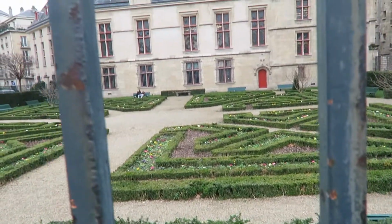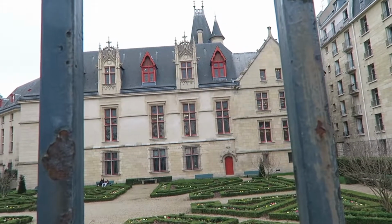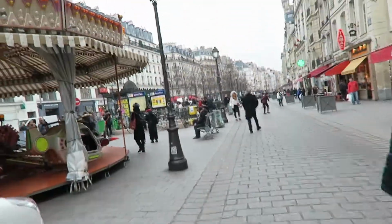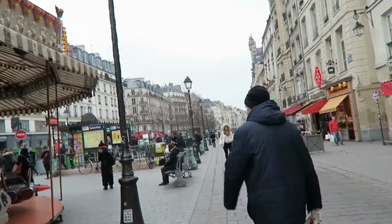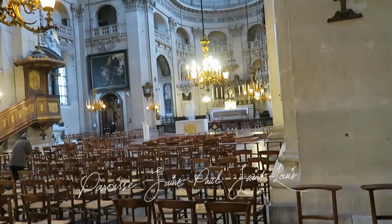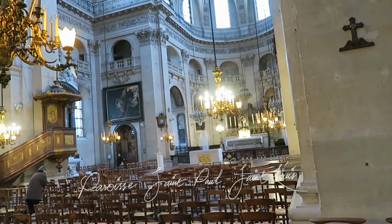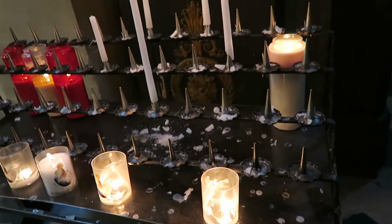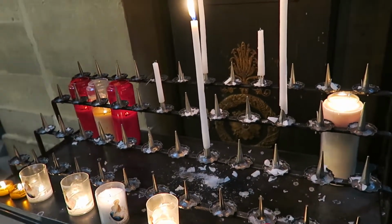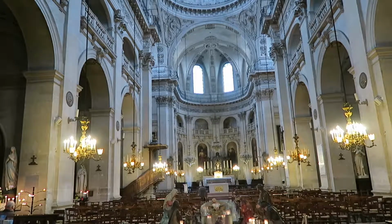This is a nice little garden. So this is what it is. Shall not attempt to pronounce it. I'm not sure if I pronounce it correctly, but this area should be Le Marais. Paris has many such beautiful churches everywhere. And so rich in its history and architecture, and it's so quiet in here.